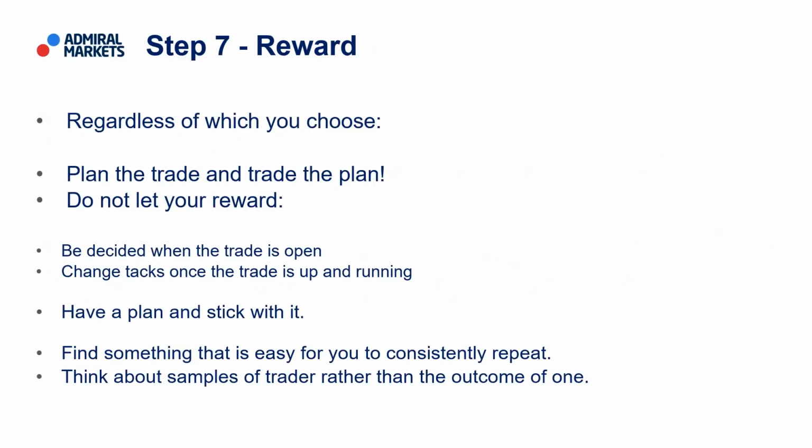It's important to plan the trade and trade your plan. You don't let your reward be decided when the trade is open, or change tacks once the trade is up and running. Have a plan and stick with it. Find something that's easy for you to consistently repeat. Think about samples of trades rather than the outcome.